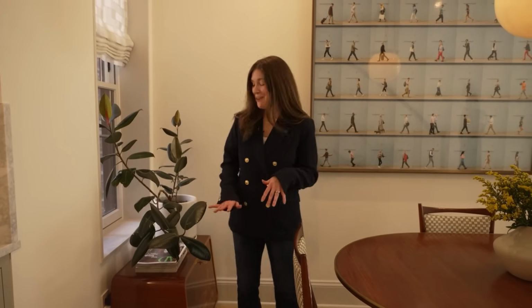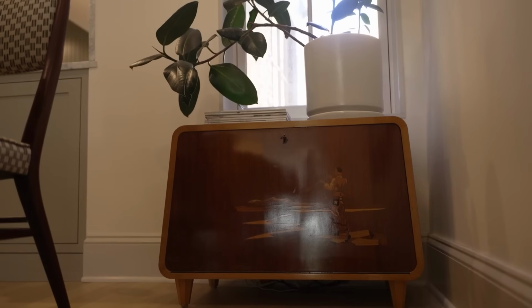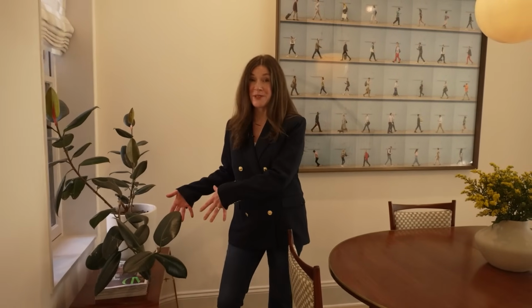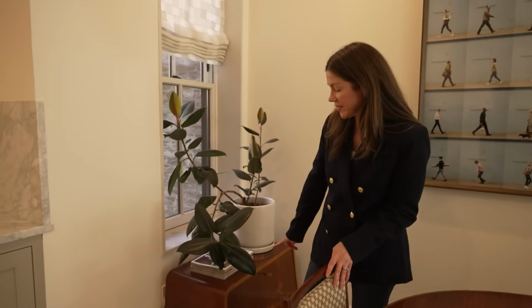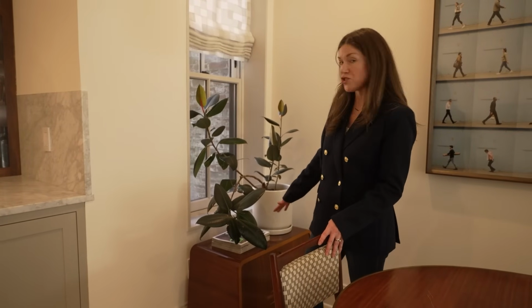So over on this side of the dining room, you kind of notice a theme. I have another vintage little cabinet here. This is where all of the internet and modem and all of those wires come into the house. So I needed a solution to hide them. So I got this little old Swedish record player that we took the inside out of, and all of that stuff lives here. So that's what this guy's job is.